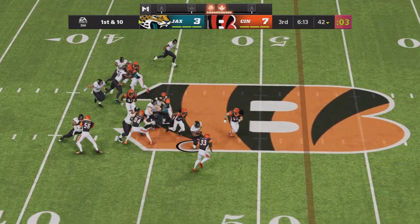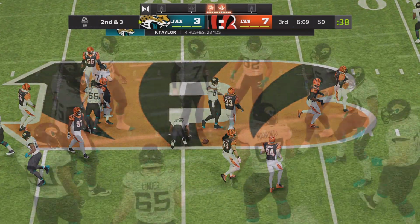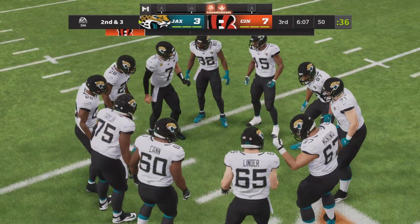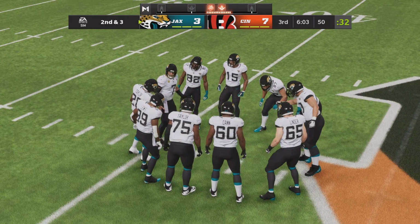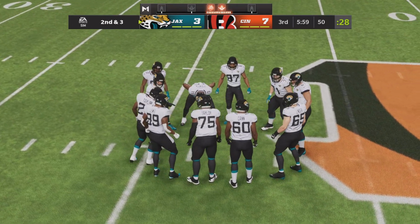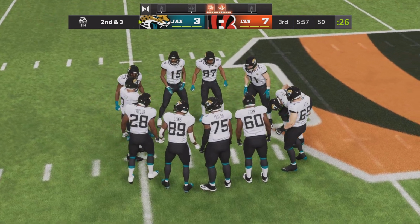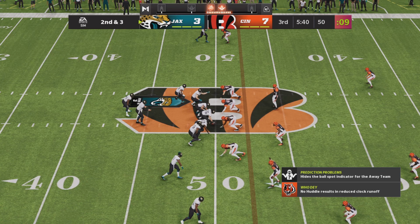They give to Taylor out of the gun. And a good burst there gets him 7 up to midfield. Well, no matter how they phrase it, staying on schedule, staying ahead of the sticks, whatever you want to call it, 7 yards on first down, that fits the bill. So they'll come up after the gain of 7 on a 2nd and 3.